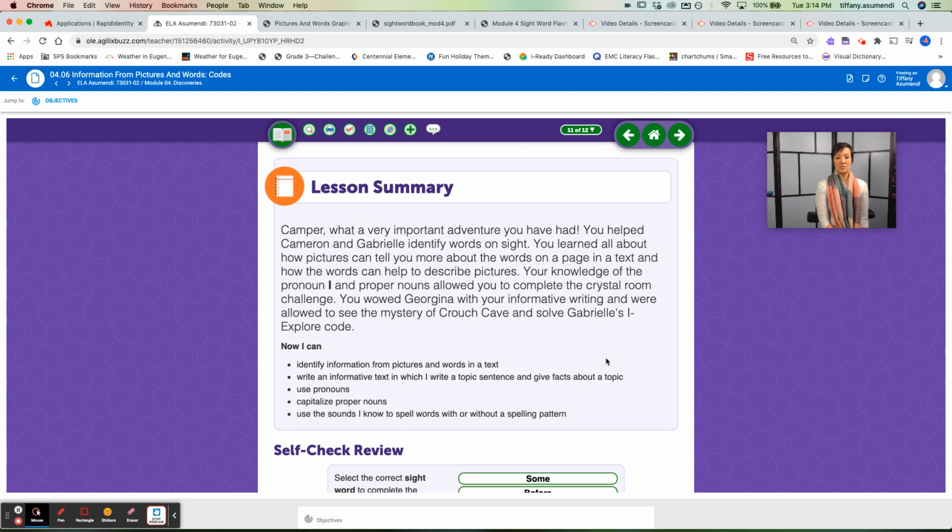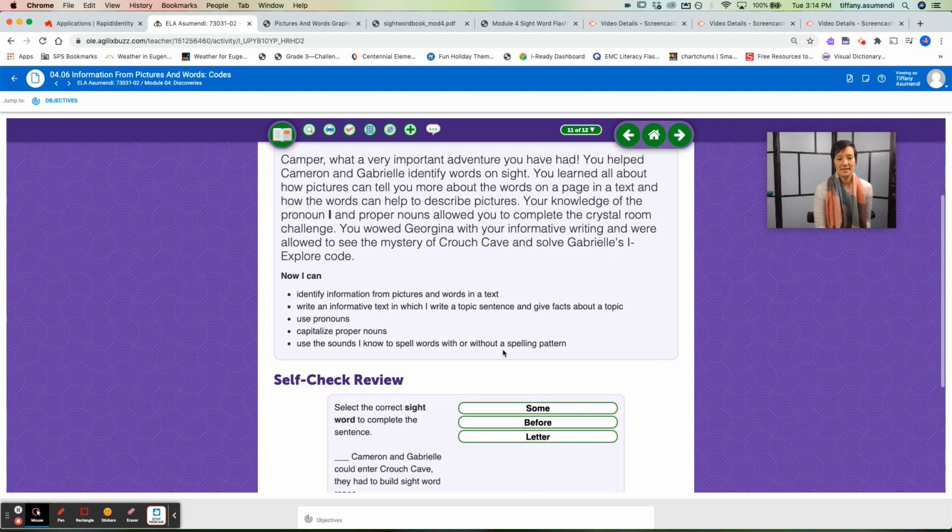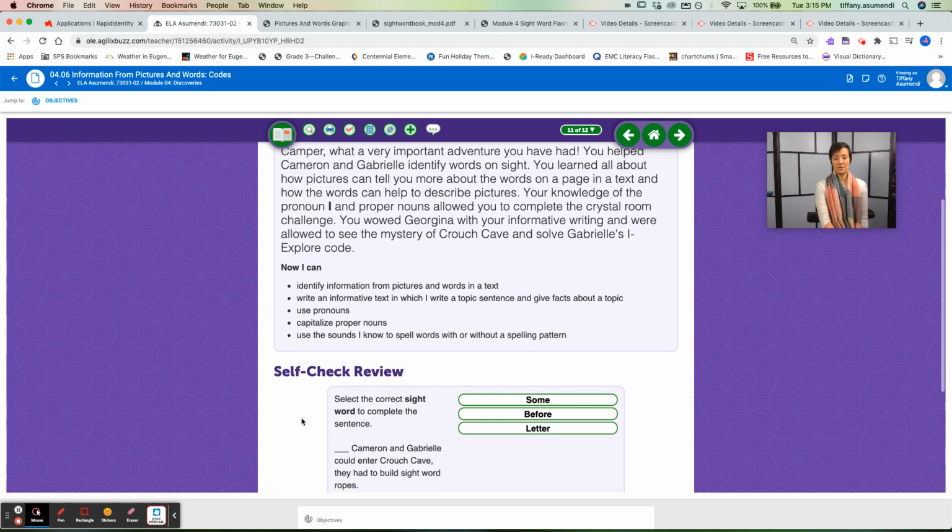You wowed Georgina with your informative writing and were allowed to see the mystery of Crouch Cave and solve Gabrielle's I Explore code. Now I can identify information from pictures and words in a text, write an informative text in which I write a topic sentence and give facts about a topic, use pronouns, capitalize proper nouns, and use the sounds I know to spell words with or without a spelling pattern.